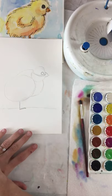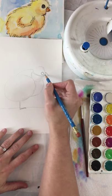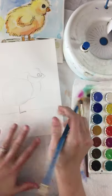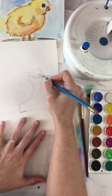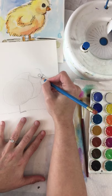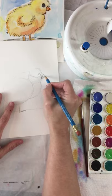Now, chicken beaks have this weird little, it's not flat like this when it connects to the actual chicken or the chick. So what I'm going to do is I'm going to cut it in. I'm going to draw this little, y'all see that? I'm going to let you all see this.